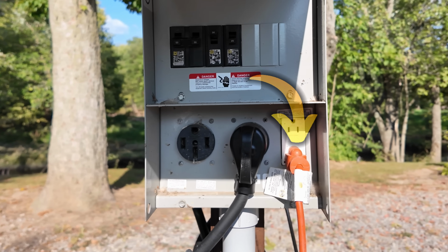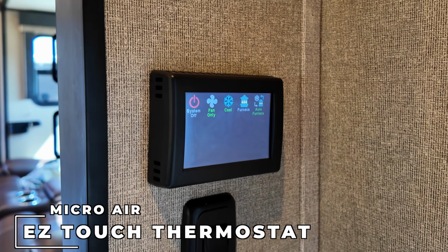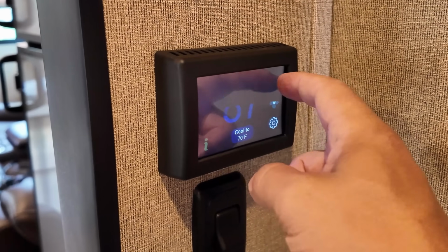Our thermostat's also in the bedroom, so I upgraded this to the Micro Air Easy Touch thermostat. Full control from your phone, the ability to set schedules and get alerts while you're away. This thermostat is probably one of my top 10 favorite upgrades, and I would recommend it to anybody.